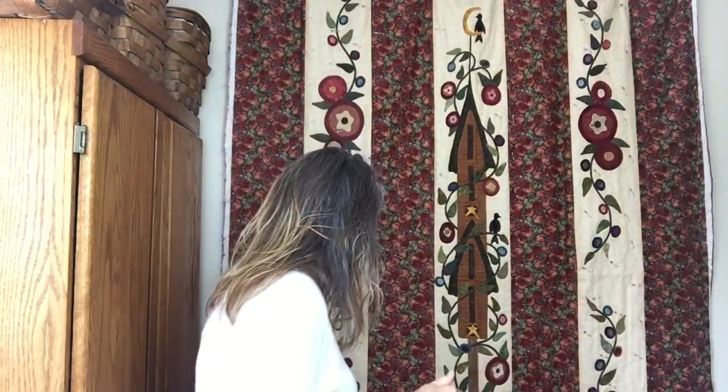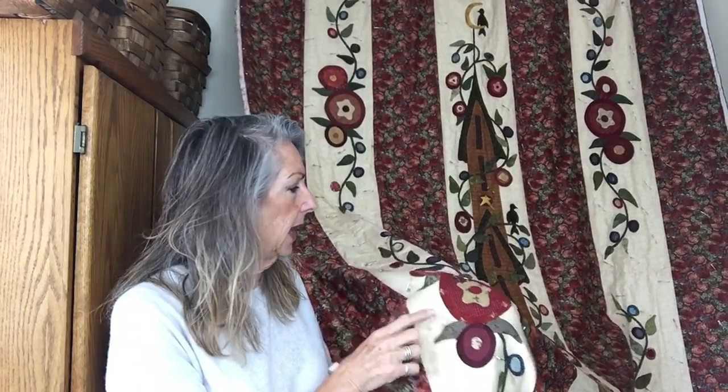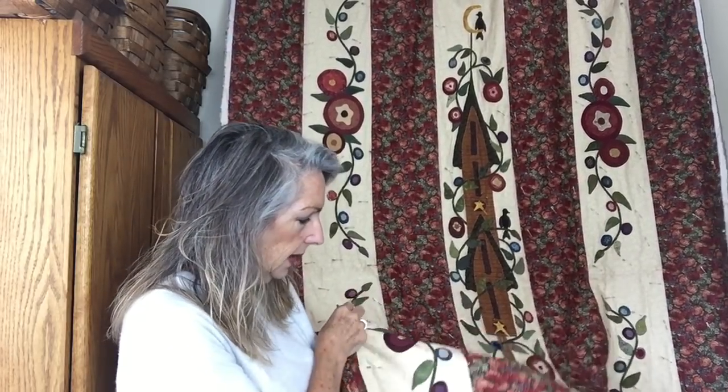But I remember the trip that I made out to my mom when she had made that quilt, and I just couldn't get enough of it. We were sitting in their big room, looking out the window, having coffee in the morning, looking at that quilt. And I just thought the dimension, because this one has three layers. Some of them have many more layers than that.